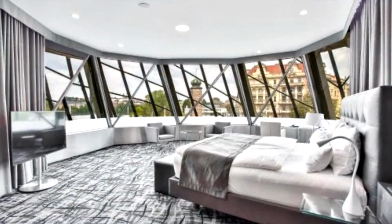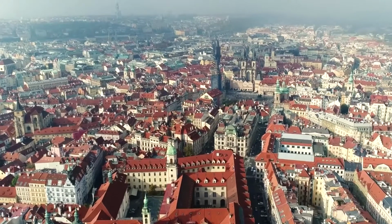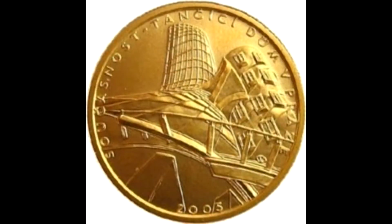But the Dancing House ended up being a unique and treasured landmark in the city of Prague. Today, it's even featured on the Czech Koruna gold coin.